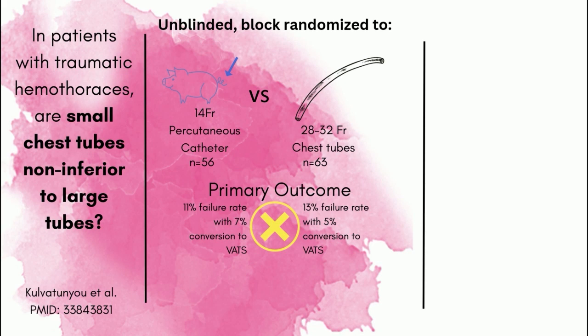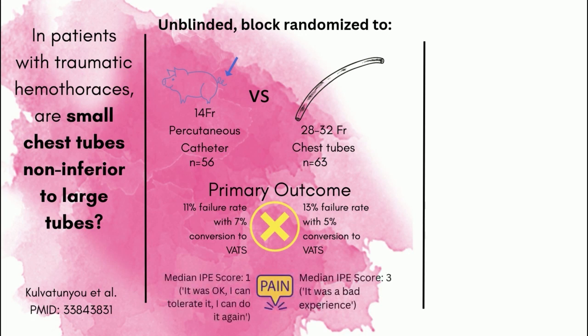The most interesting part of this paper and what they were really looking at is something called the IPE score, which is really called insertion perceived experience, and that's a weird way to say, does that hurt? So a 1 meant it doesn't really hurt, I'll totally get another pigtail, and a 5 is that was the worst pain of my life, I definitely don't want this. And as you can see in the surgical chest tube group, it was about halfway through, it was really bad, I don't want to do this again, and in the pigtail group, they'll probably do it again.